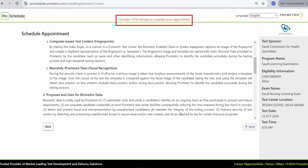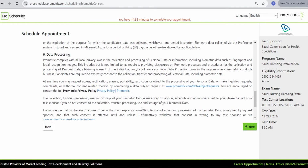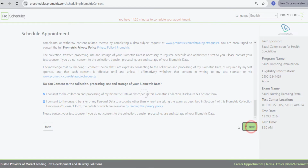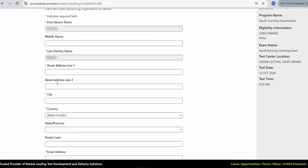Time will appear on the above and you have to complete it in 15 minutes. Just read all this information, accept the conditions and then click next. If you start reading all this information, then 15 minutes will be passed and you have to fill it again. Click next.